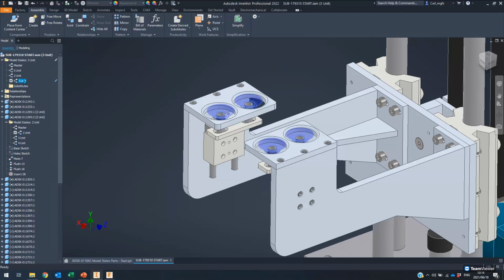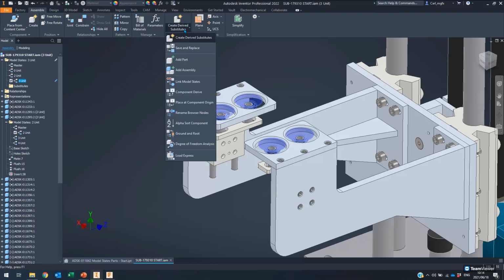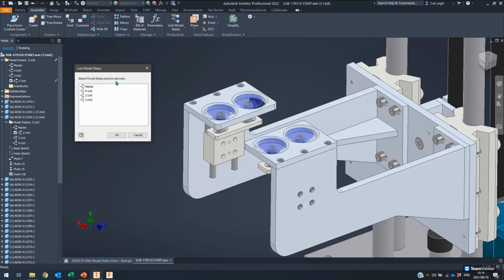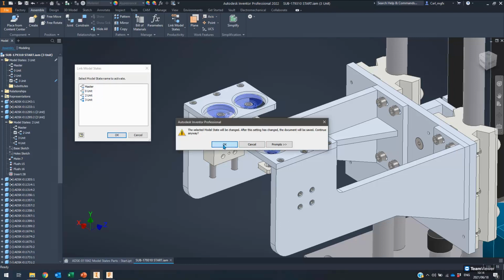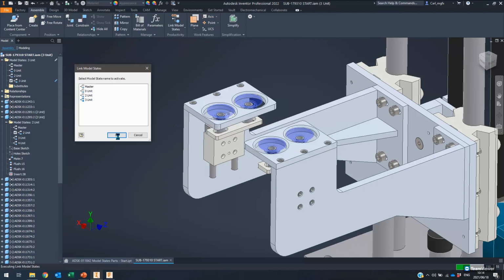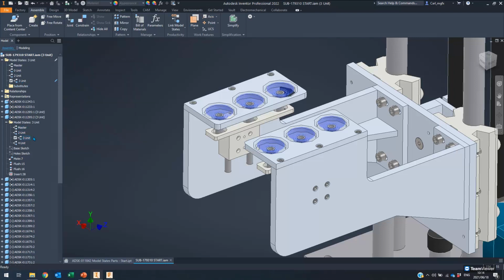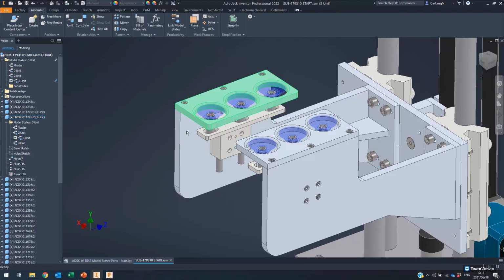However, if your states have the same name, in this case 3-unit, and the other components have a 3-unit state as well, what you can actually do is on the productivity drop-down, you can link model states. This will scan through the assembly, and it will look at the name of the current model state for the assembly, and it will then activate the selected model state. So in this case, 3-unit, I'm going to grab 3-unit and link those model states. It's going to ask me to save and continue. And now when I activate the 3-unit model state for the assembly, it will go through each component and activate the 3-unit state for those components as well. So this is a nice quick way to create that state in the assembly.